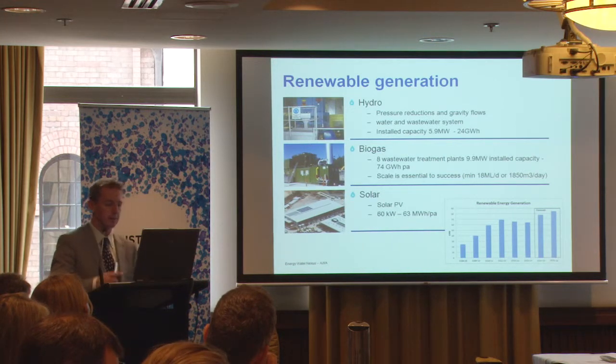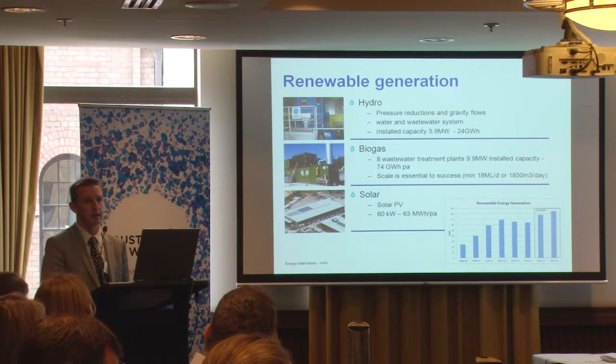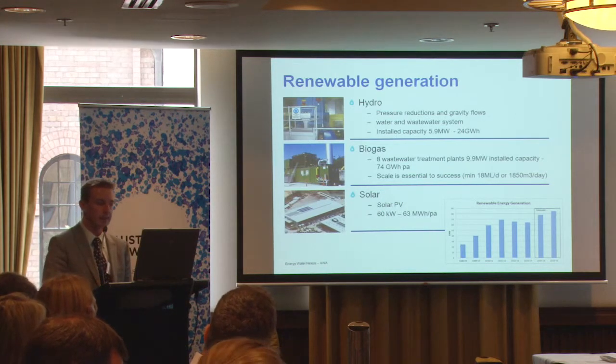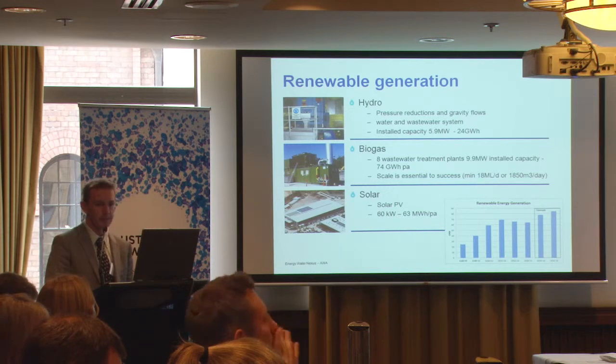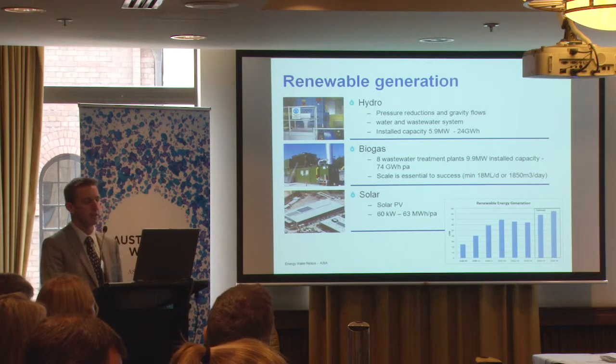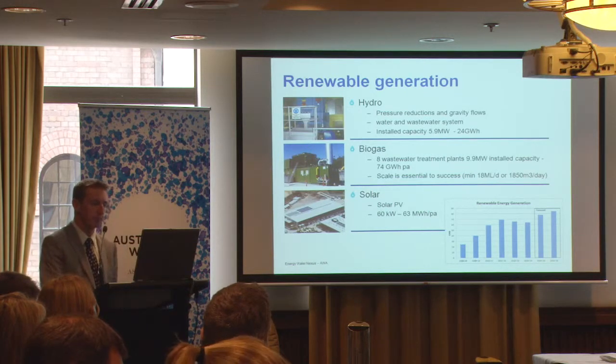Biogas, I'll just give you a bit of background on biogas. When you treat sewage, you end up with sludge. If you place that sludge into digesters and treat that anaerobically, the product is biogas, and it contains about 65% methane. You can use that as fuel for engines with generators, and you can generate electricity. And that's called cogeneration.